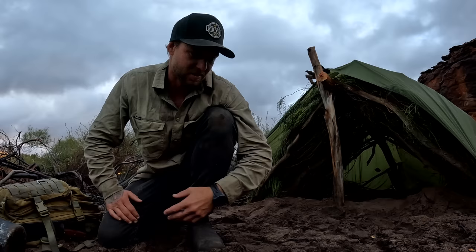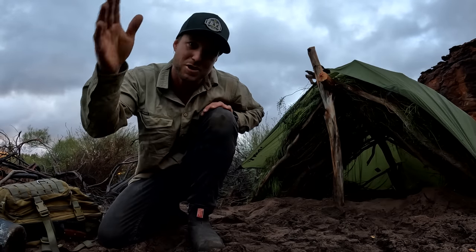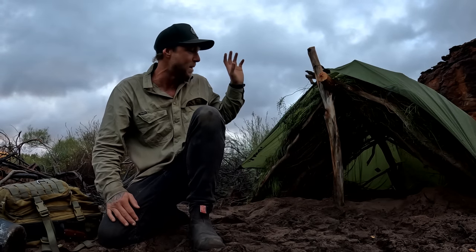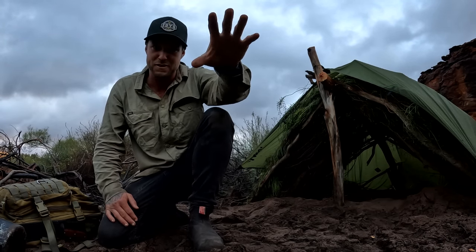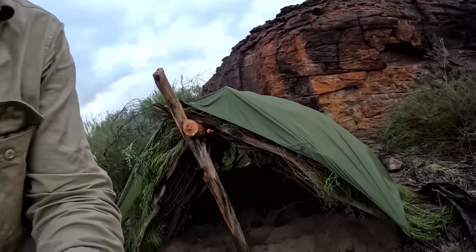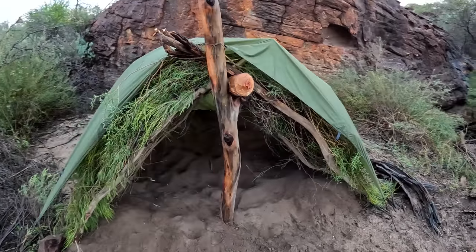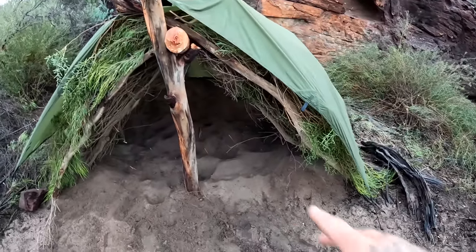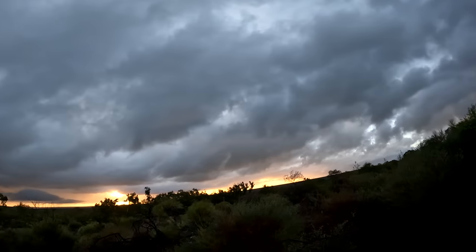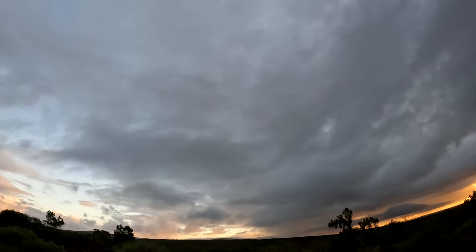And look, I can 100% say, if you're stuck out in the bush, you're freezing cold, you've got no means of starting a fire, you can bury yourself and you will be warm at night. That is a given, man. I've just proven it, and that is for sure. So look at this little shelter, man. Yesterday was a super fun day building this bad boy. That's where we just buried ourselves. This is what the morning's looking like. Look at that.